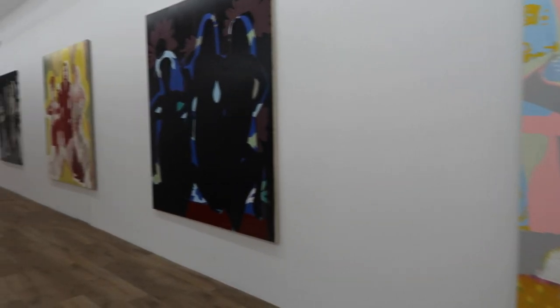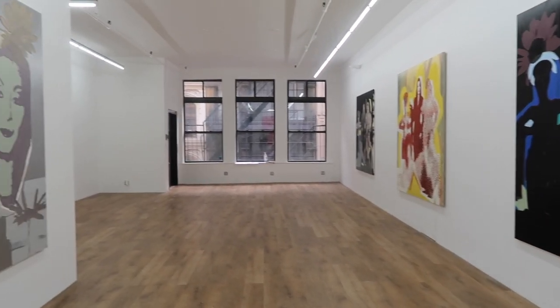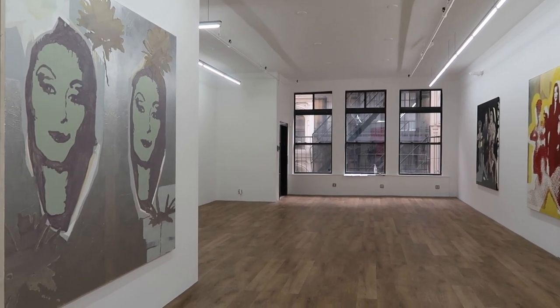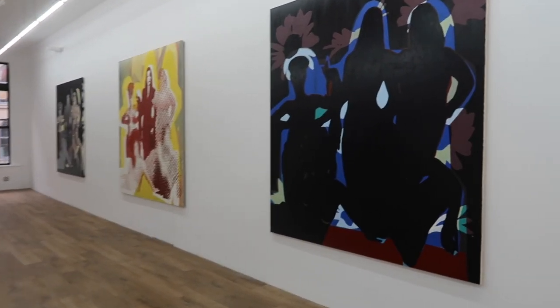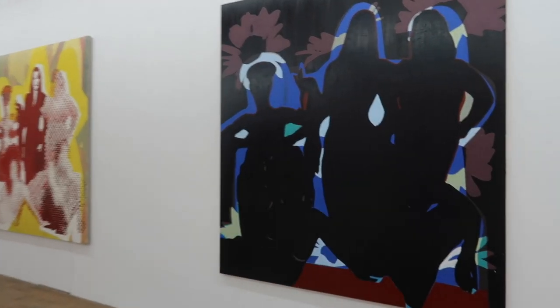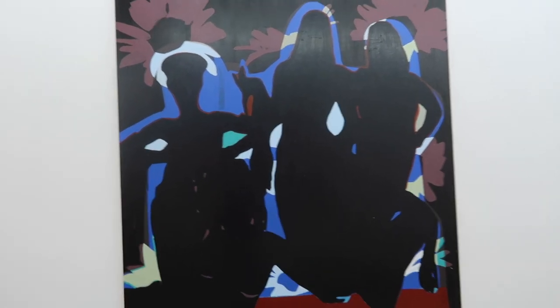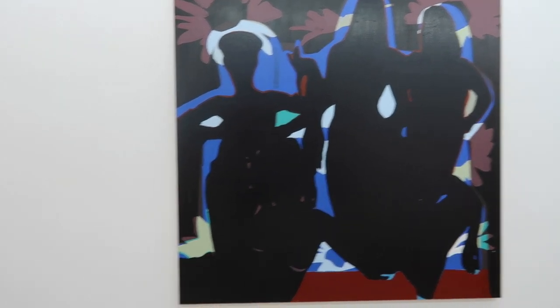I love the exposed brick wall, and I really love these works by Andrea Forci even more. Andrea's a younger, more emerging artist. She's New York-based, and these works are very pop art-esque. They're portraits of a lot of different artists, a lot of French artists, Charlotte Gainsbourg, Angelica Hudson, Charlotte Rampling.